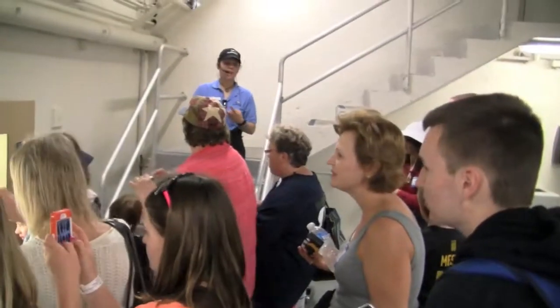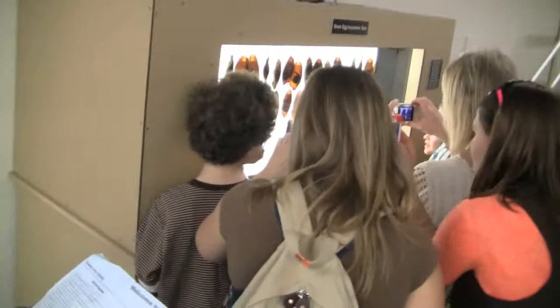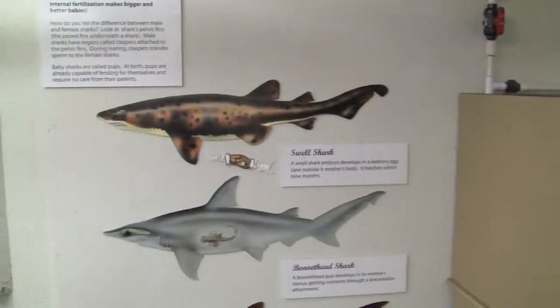Now, there's one way sharks give birth: by being oviparous, meaning that they lay eggs. Does anyone know another way that a shark gives birth? Or a shark has young? Live birth, yes, very good. Live birth means that you're being viviparous. Oviparous lays eggs, viviparous gives live birth.